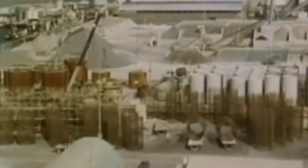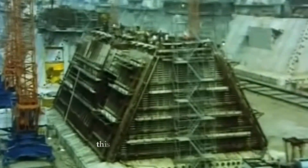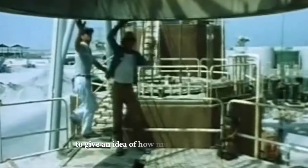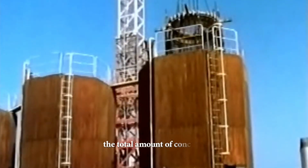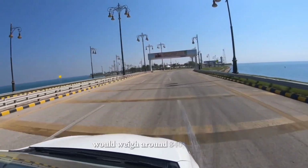The causeway required around 350,000 cubic meters of concrete to be used in its construction. This includes the various bridges, embankments, and other structures that make up the causeway. To give an idea of how much concrete this is, 1 cubic meter of concrete weighs 2.4 tons. The total amount of concrete used in the King Fahd Causeway would weigh around 840,000 tons.